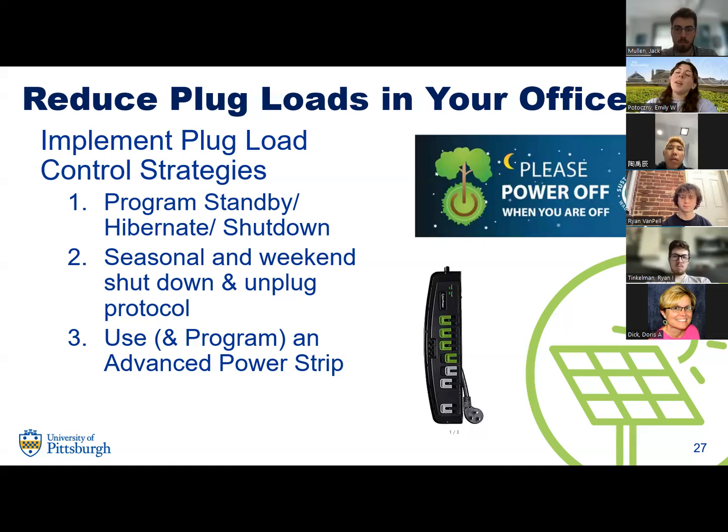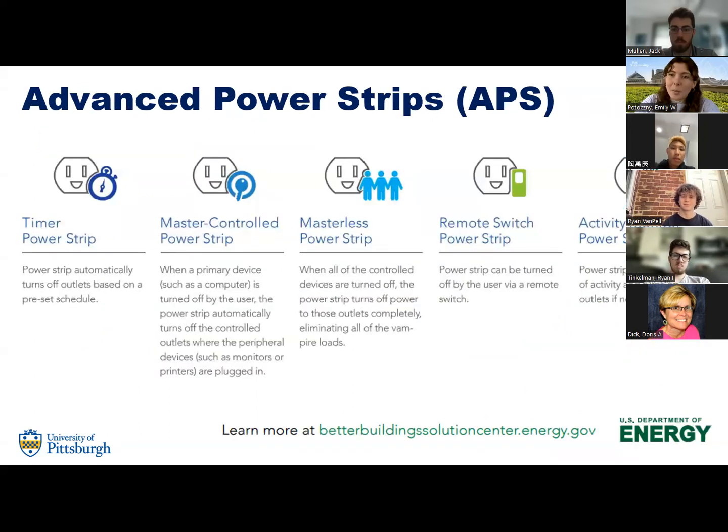So these are devices that help to de-energize different devices that are plugged into them based on a variety of factors and scenarios. They are commercially available through Office Depot, ODP and Supra, our contracted office supply vendor. This is an example of one of the ones that they have on their website. I believe it's currently $29.99. And we'll talk a little bit more about some of the options here. So for a power strip to be considered an advanced power strip, it must have features that automatically de-energize plugged-in electrical devices according to manufacturer specifications. And they need to connect and reconnect power according to those specifications.